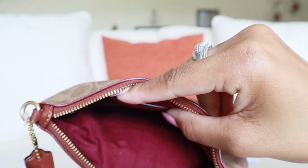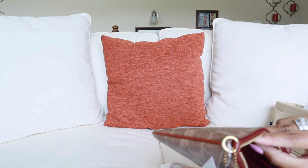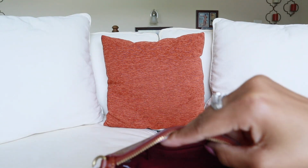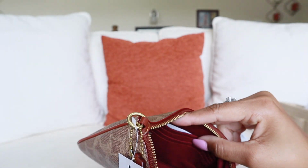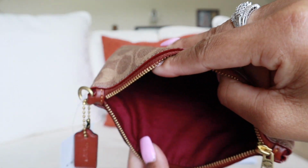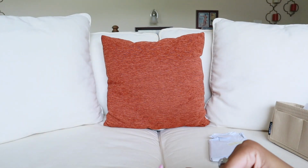And then you've got that kind of pretty burgundy, it's not Bordeaux, let me not say Bordeaux, oxblood. It's not the oxblood color they usually do, it's a different burgundy Bordeaux looking color. It's beautiful. So this one doesn't have the word Coach on the inside, it's just a smooth fabric material, but it's gorgeous. It also does come with the wristlet strap as well.